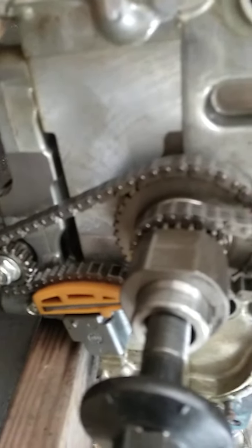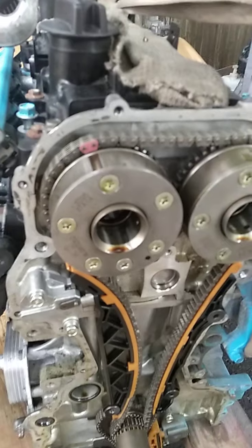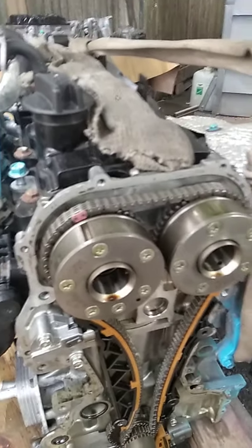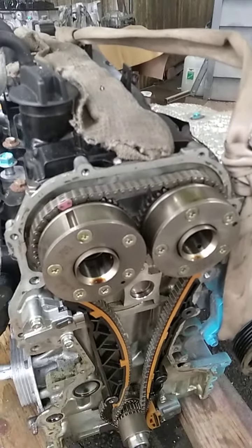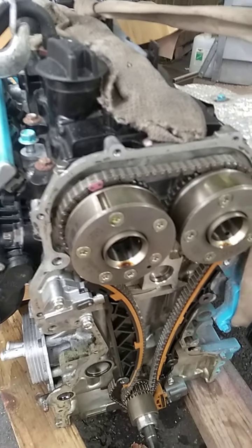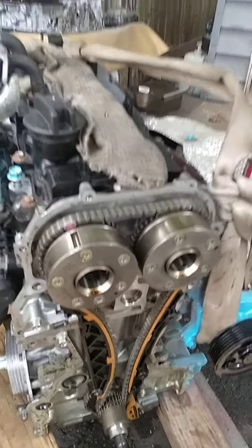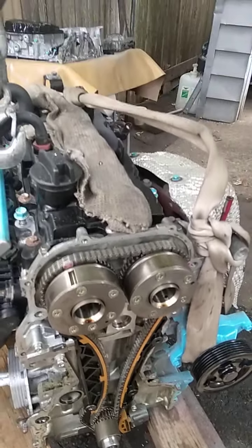I don't know if you see it. The chain goes here, here, and here. The tensioner is right here. All this has to be taken apart and put back together in the right way. How did I know to do that? Well, I looked into the famous YouTube. There were other decent guys that showed us how to do that. So I took their advice, and hey, it worked out very good.